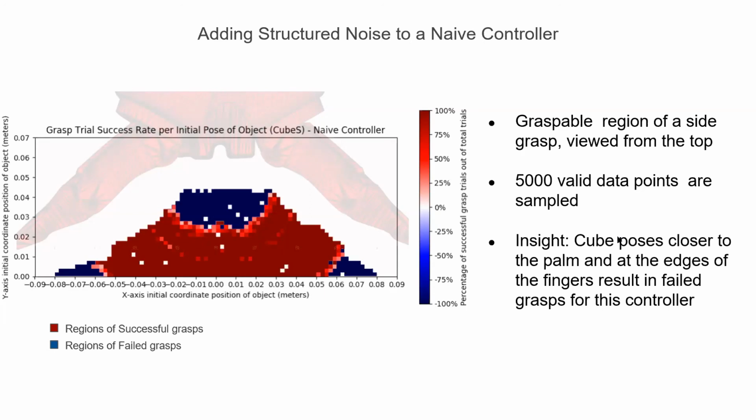For our work, we classified these poses based on the success rate of a naive controller. We defined a naive controller as one that simply closes all its fingers at a constant rate. These are the results that you see on the slide. The object we used here was a cube. And the insight we got from this data set was that cube poses closer to the center of the palm and towards the edge of the fingers tend to fail for this naive controller. For our work in the future, we are interested in training a reinforcement learning algorithm to intelligently close in on this object using this data set.